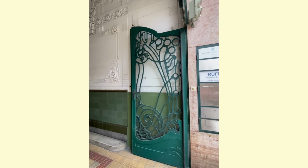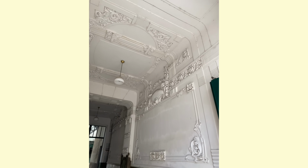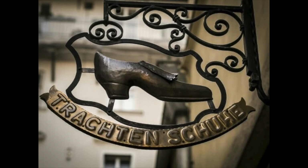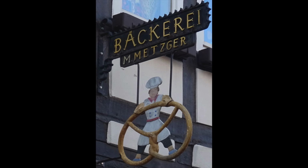In Vienna, you still see echoes of a time when beauty mattered. Building facades and porte cochères like these were designed to not only shelter you from the elements, but to impress you. And these wrought iron shop signs, they're practical, sure, but they're also little pieces of art hanging in the street. Now, I'm not here to complain about modern life.